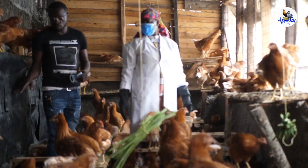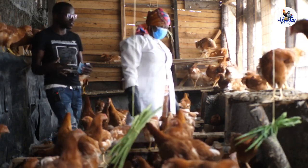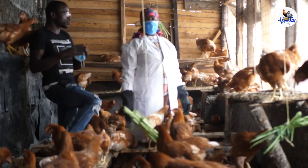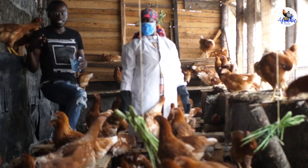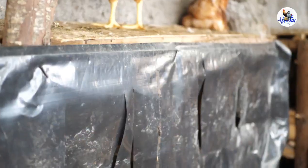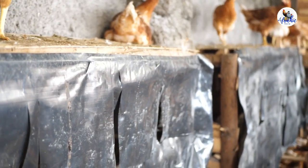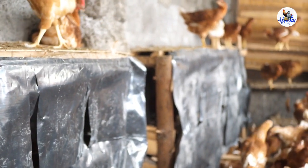The laying boxes are supposed to be in a darker area or an enclosed environment, because laying takes place best in a darker area. The chicken is a bird and would love some privacy in laying. So instead of facing the window, they should face the wall. You can just transfer your laying boxes from this side to this side so that they face this other side.